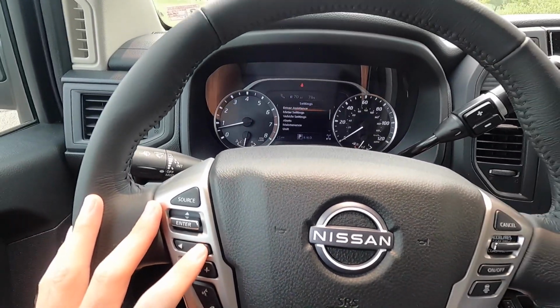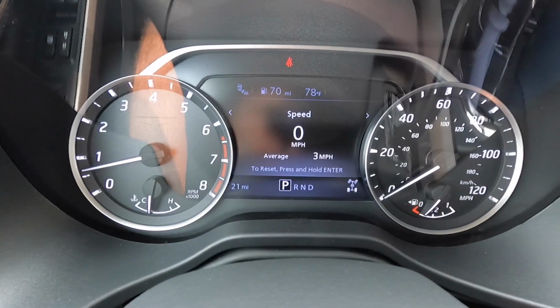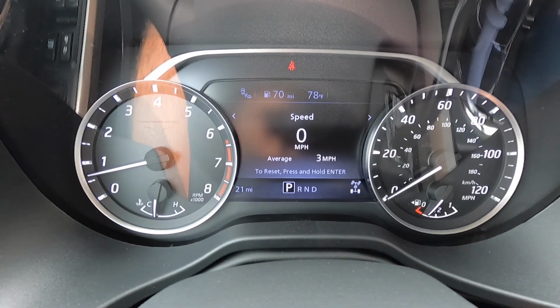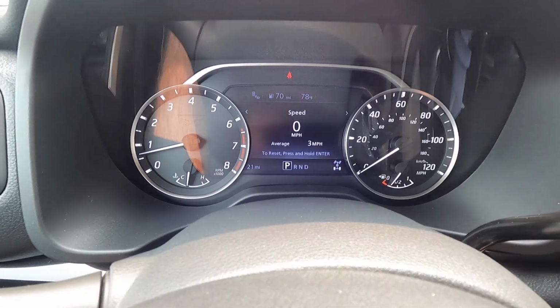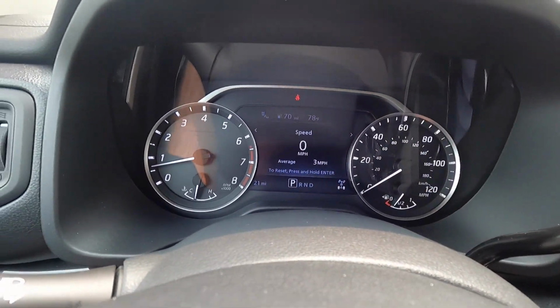If this was my vehicle, I'm going to click back over to the right. This is the screen that I would leave this on, because I always like to have a digital speedometer readout on the screen at all times, just to make sure that I am not speeding, because it's a little bit easier to read that than it is to read your speedometer.